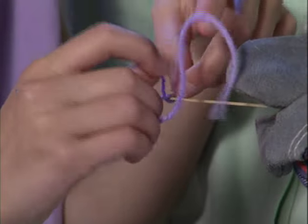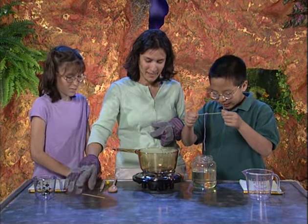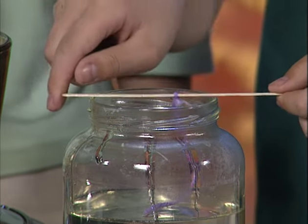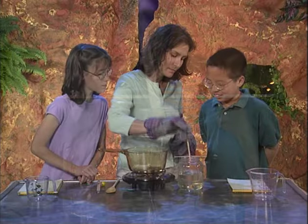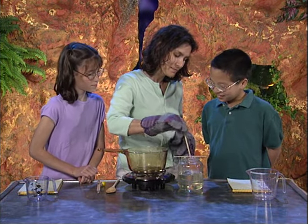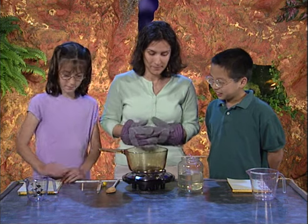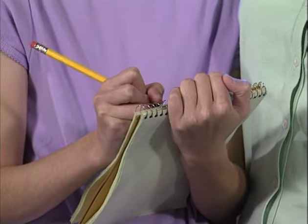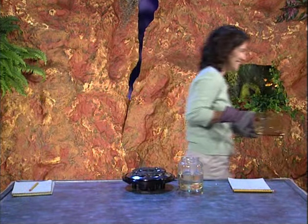Now, tie the yarn to the center of the coffee stirrer. Place the stirrer across the top of the jar. Make sure that the yarn hangs down into the sugar mixture. Then your group should carefully set the jar aside to cool. What do you think will happen in the jar after the mixture cools? Write down what you expect to happen. Now let the jar sit undisturbed for about 7 days.